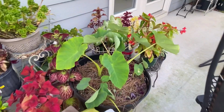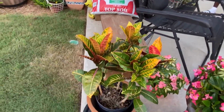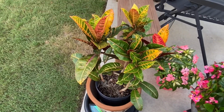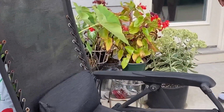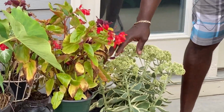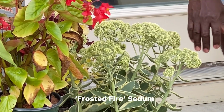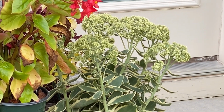Begonia? Yes, my begonia, angel wings, I believe it is. Beautiful begonia. It's supposed to rain all this week coming up. And here, frosted fire. Yes, I got this one. Beautiful, variegated. And then you have the soft pink bloom right here.